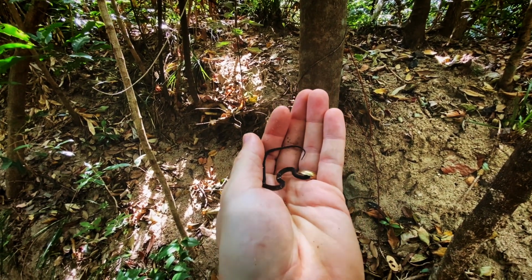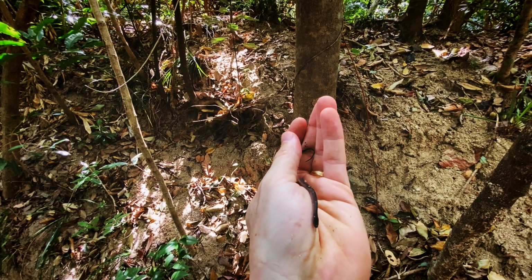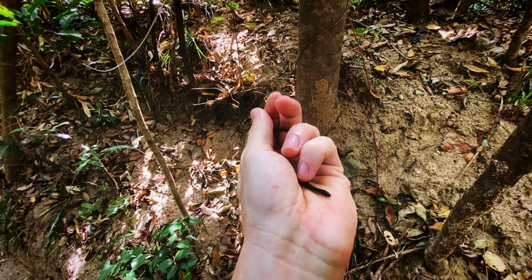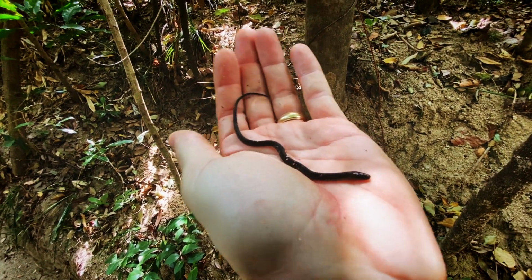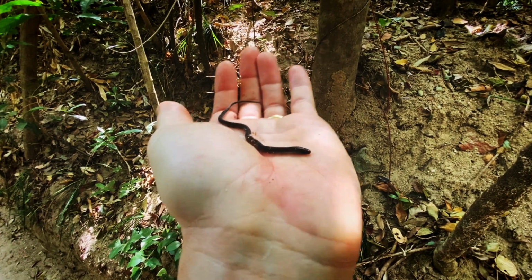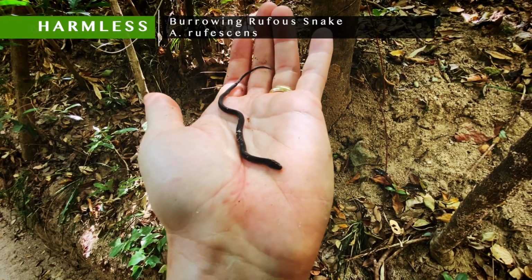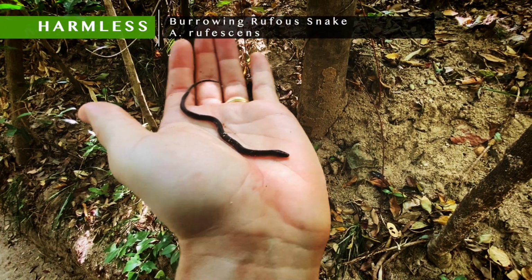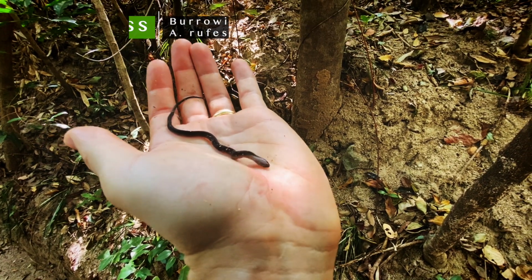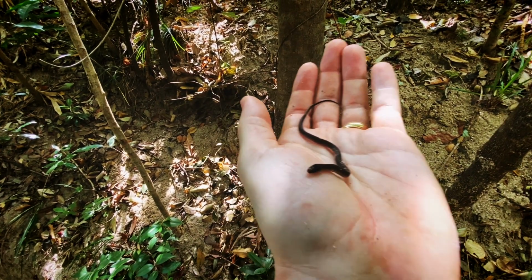Morning, everyone. Just out on a quick little walk, not particularly on the lookout for any animals, but I managed to come across this tiny black-faced burrowing rufous snake. And this one was in a very dry gutter on the side of the road, on the side of the path actually. So I popped him out and I'm gonna let him go in this leaf litter here.